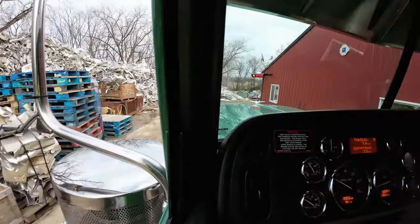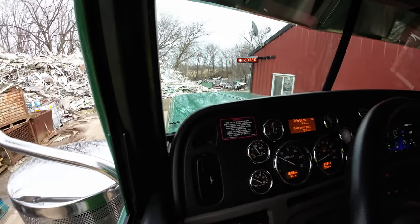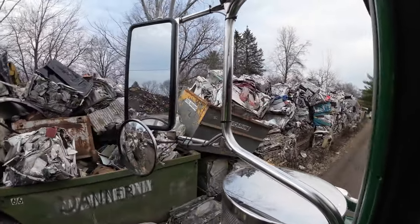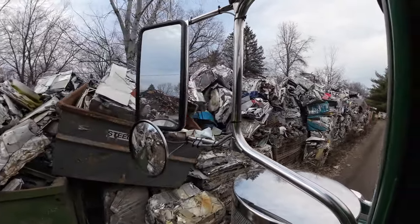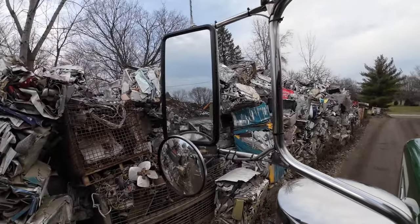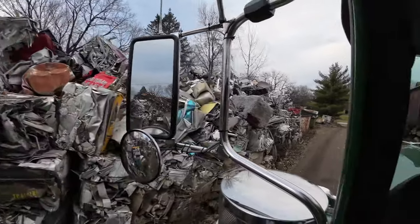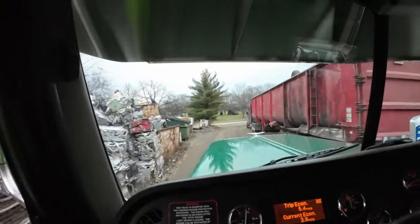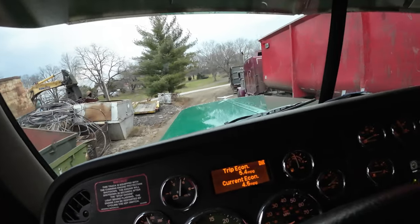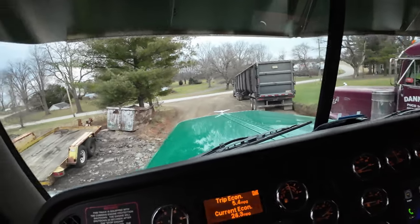Back up onto the scale. So what will the weight be? So we are unloaded. Trying to watch to make it around the corner without hitting any of that stuff. It's pretty tight up through here, but yeah, so we have gotten unloaded, leaving the scrapyard, and yeah, another successful job completed.